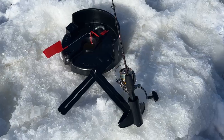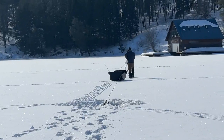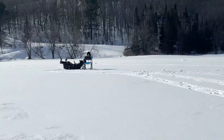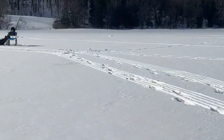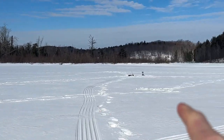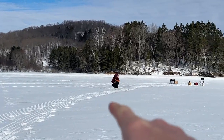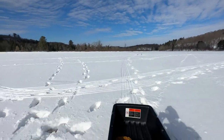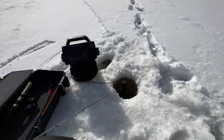We're making a line of tip ups. Chris is all cozy. He's got one tip up behind him, another tip up, Lucas is setting his tip up, and then he's fishing over there. We've got quite the spread. Now we wait.